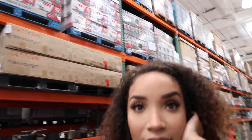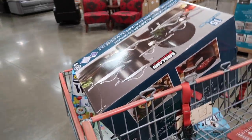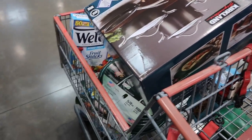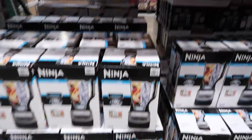So we are in Costco now. Came to get some bulk items for the pantry, but also my mom is buying me a housewarming present, a new set of pots and pans. I needed a hose, some household essentials. Oh, I need a blender. This is a Ninja 1000, but we're also going to Bed Bath & Beyond. Yeah, okay, let's just wait.